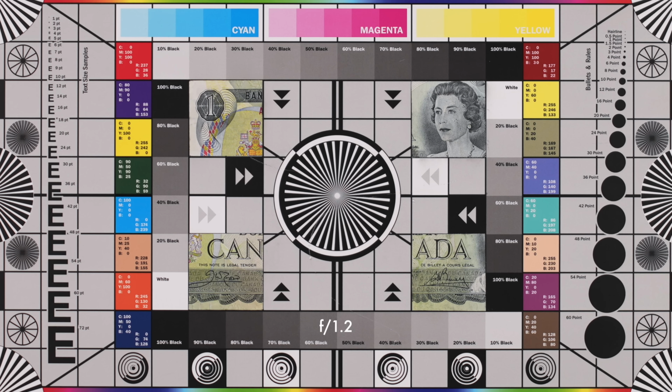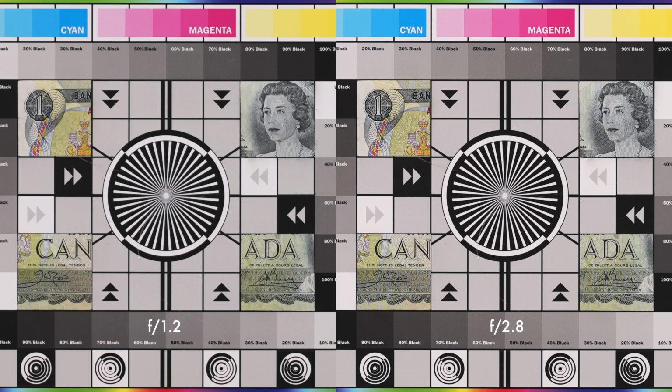I mean, looking at our test charts here, first off, the center of the image shooting at f1.2, we get fantastic detail, excellent sharpness. We're not getting maximum contrast, I will say that, but you can see when we stop down to f2.8, we get that vibrancy and contrast back, but the detail was already the same. I mean, we're not really gaining much there. So this is a fantastic result when shooting wide open.